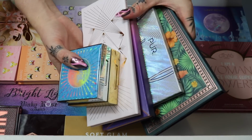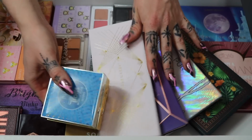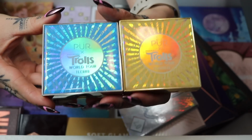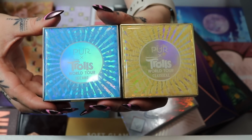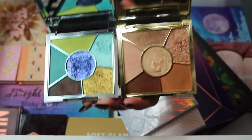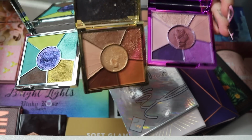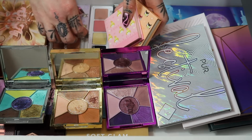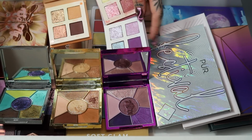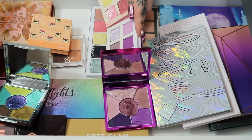Okay, and then the last stack before the big Jeffree Star stack. So let's talk about these ones. I got 3 by Pure. I got the other 2 of the Pure Trolls collab. I got the Techno and the Classical. I did end up keeping last week the Purple Funk palette, but looking at those 3, I'm wondering if they are too similar to the Animal Crossing one. The only one I would probably not need is this classical one. We can get rid of that one.